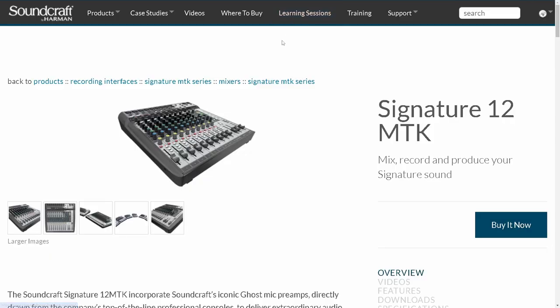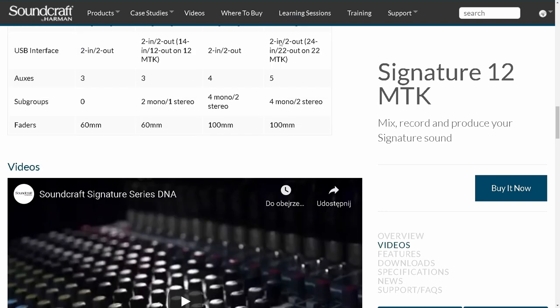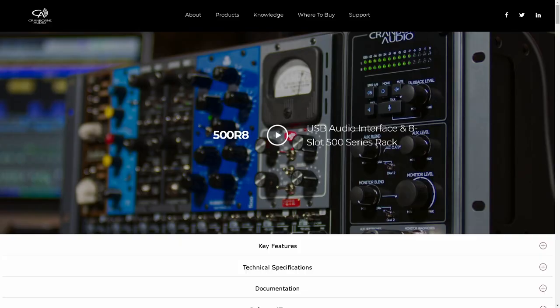Another choice is Soundcraft. And well, this is my current USB multi-track mixer. It's called Signature MTK12. There's also a larger version and I couldn't recommend it more. It's really, really great. What's next? Well, there's Apogee and I have to mention it. Apogee is totally top sound quality. When you're not tight on budget and you want something that sounds amazing, it sounds the best, you should think about Apogee.